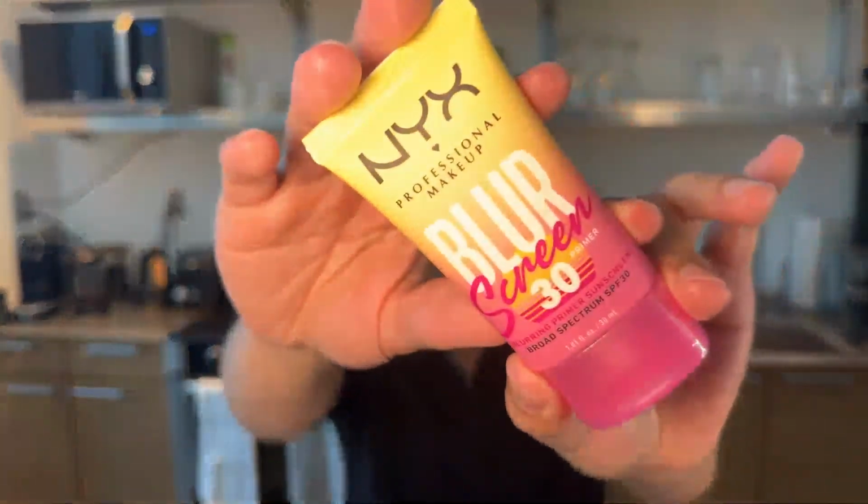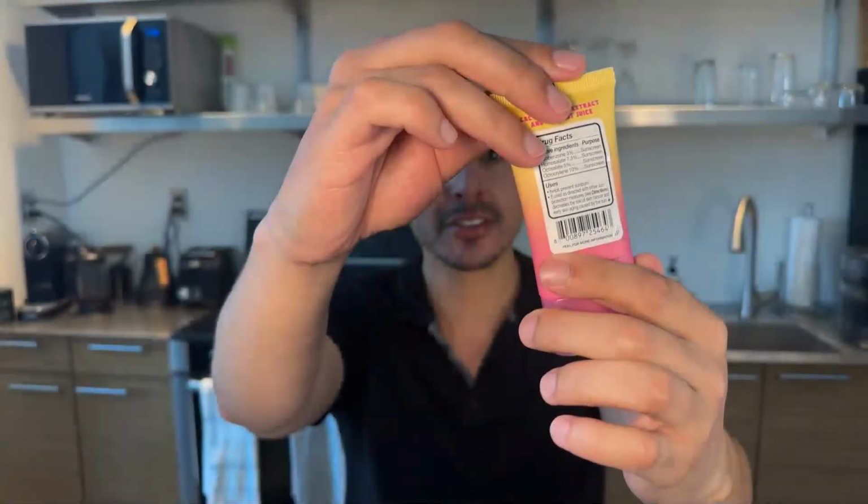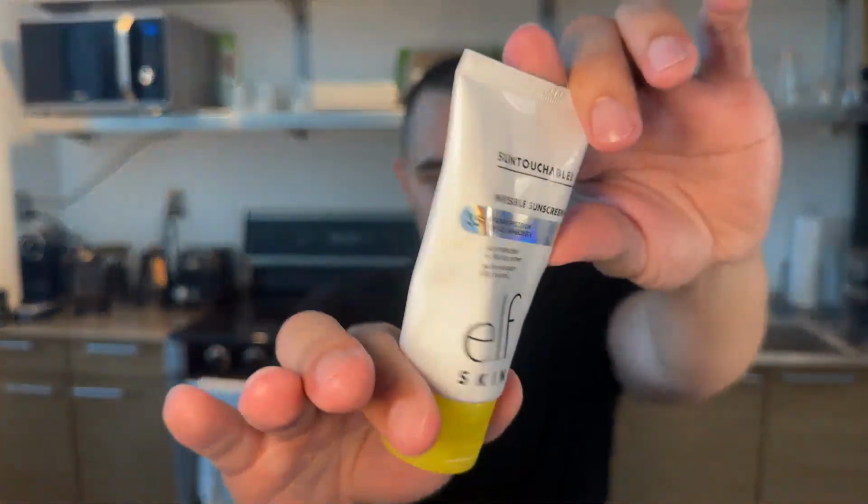But today I'm very excited. We're going to try the NYX Professional Makeup Blur Screen SPF 30, the Broad Spectrum SPF 30 sunscreen. You guys know that I love the e.l.f. Invisible sunscreen, and I don't have it with me right now because I've been using this one, which is a lot more affordable. But the Super Goop Invisible sunscreen is bomb too. This is like a really good dupe for it.